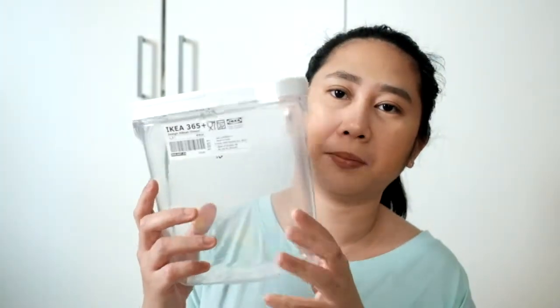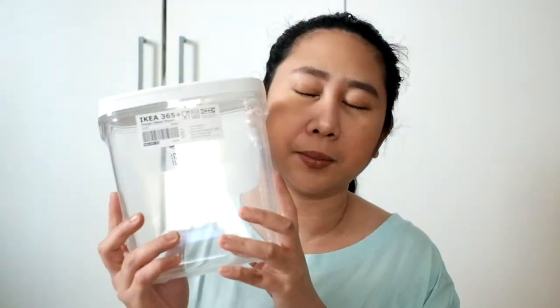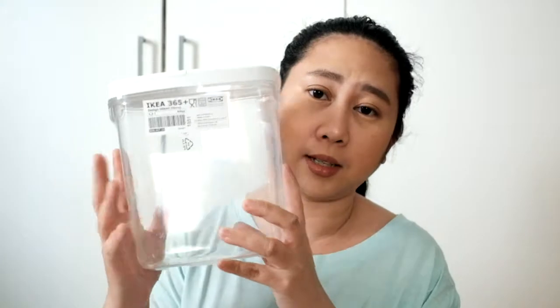So next is gamit sa kusina. This one is part siya ng IKEA 365 plus series. Plano ko dito is i-store yung breakfast cereals. Price nito is 13 reals, if I'm not mistaken.